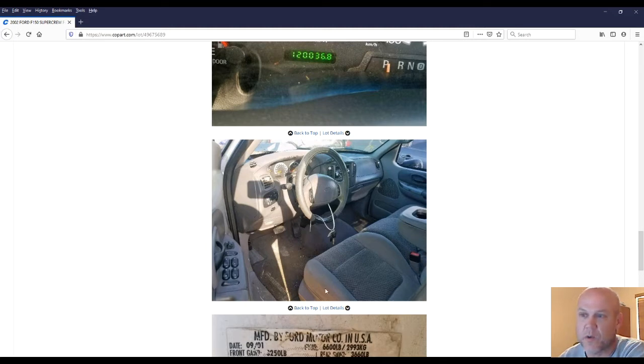Keep an eye on the quality of these seats. These bolsters, especially on the leather ones, they just don't last after about 160, 180,000 miles. So that's a good thing. If you match your odometer reading to the quality of the interior when you're looking at these things online, that can help you get an idea of what you're looking at.